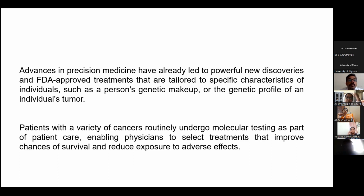So even the FDA has given guidelines regarding precision medicine. Advances in precision medicine have already led to powerful new discoveries and FDA approved treatments that are tailored to specific characteristics of individuals, such as a person's genetic makeup or the genetic profile of an individual tumor.